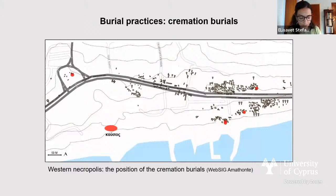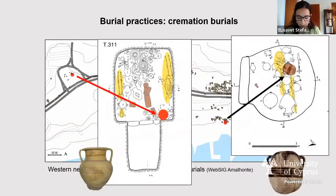In Amathus, cremation burials were recorded in 9 tombs on the Western Necropolis. The cremation burials in the chamber tombs coincided with inhumations. The parallel practice of inhumation and cremation burial suggests that the burial practice was chosen by the people who lived at the same time and were probably connected by family ties. The choice of one burial practice over another could be attributed to specific beliefs and ideologies about death, but not necessarily to ethnic groups. The cremation burials, however, seem to be associated with higher ranking individuals as they involve various and complicated stages.